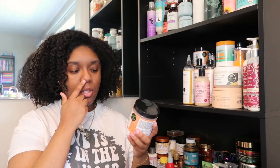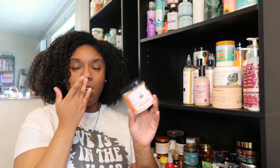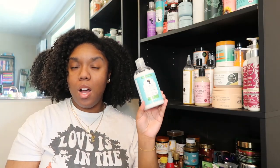Next in here, I have the Nature's Little Secret Papaya Moisture Boost Conditioner. This is another product that is just about gone. I'm literally right here. Hopefully y'all can see that. I probably have another use and this will be gone. This is a rinse out conditioner, so I am working on using this one up. But I did crack open a new rinse out conditioner.